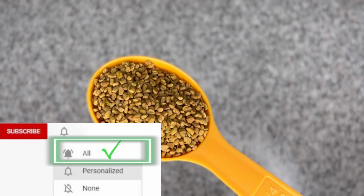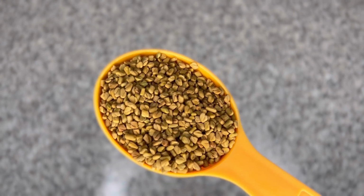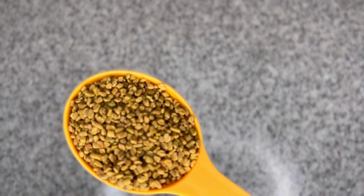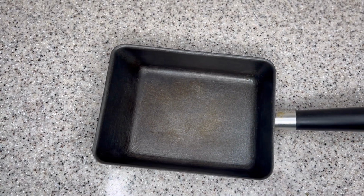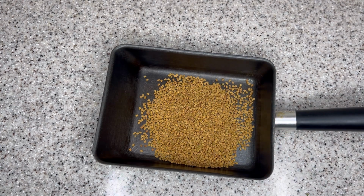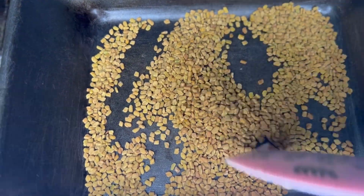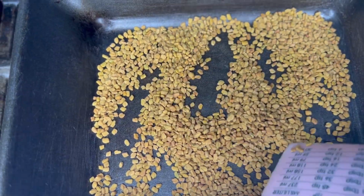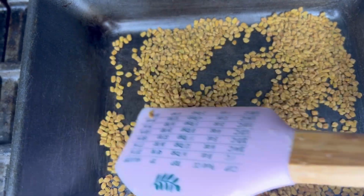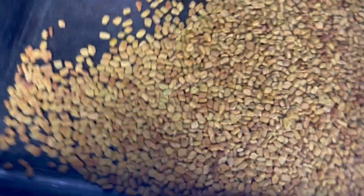So the next thing I'm going to add is the fenugreek seed. Fenugreek seed is the mother of all seeds. It's an amazing natural ingredient. It does the job when it comes to hair growth. Fenugreek seeds are a rich source of protein and iron, and these two are very important when it comes to hair growth. It strengthens your hair, conditions your hair, and prevents your hair from breaking. When fenugreek seeds are added to your hair care regimen, it is going to condition your hair, make it easy for you to manage your hair, and promote faster hair growth.